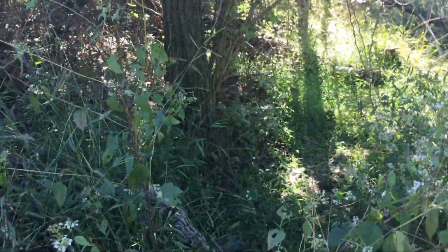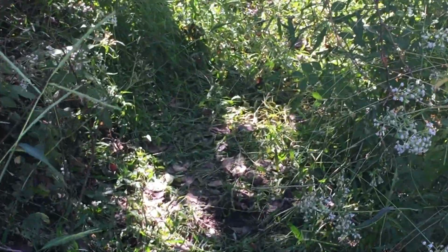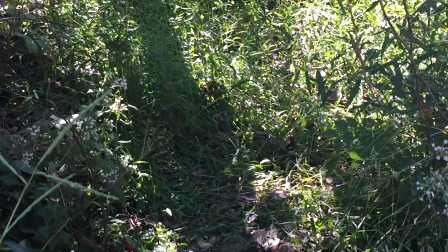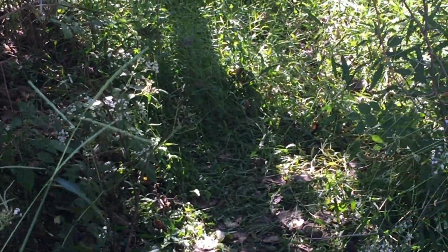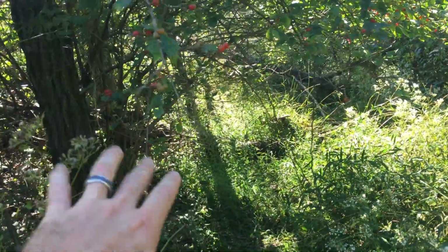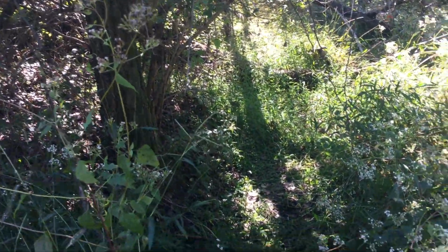But something interesting in this area here, I noticed there's a bed right here, a deer bed. I think it's probably a doe, but it's a nice spot. You've got all this cover here from these down trees through this grass. And then there's another one on the other side. And you got some shade here from this tree backdrop and a lot of protection. So that's pretty neat there.